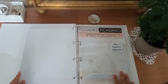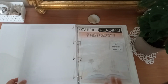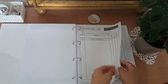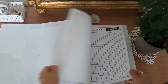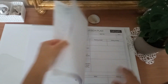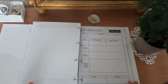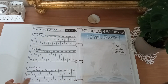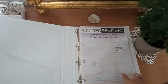And then I have a section for photocopies, which right now it's empty, but here I will keep some extra copies of all of these running records, anecdotal records, the book progress, the books read, and also the lesson plan of the small group. So I can just keep it in the back, and whenever I need a new one, I can just take it and put it in here. So that's it for my guided reading binder.